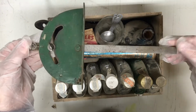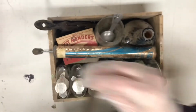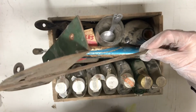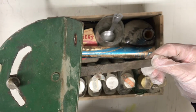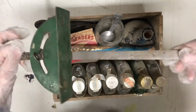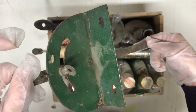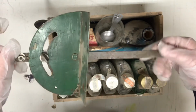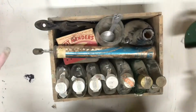This looks like some sort of a leveling tool. Is this a level, honey? Not a level? It's not a level, but I think it's like a square. A square? Yeah, it's an adjustable. It almost looks like what you use on a table saw, but it might be adjustable to mark corners, so you can adjust the back side to cut different angles. So there's that.